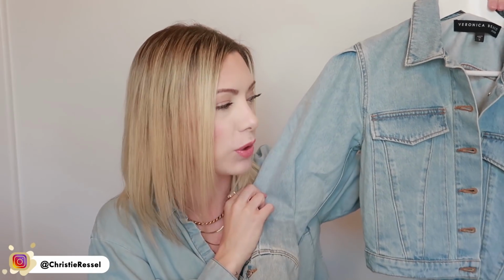I love finding pieces that have a classic cut, but a little bit of a funky twist. So this really checked those boxes for me. I love it so much. Veronica Beard makes really beautiful pieces as well. So yes, it's definitely more of an investment denim jacket, but I can see myself using and loving this piece for years to come. And it has gotten so much wear already in my closet.